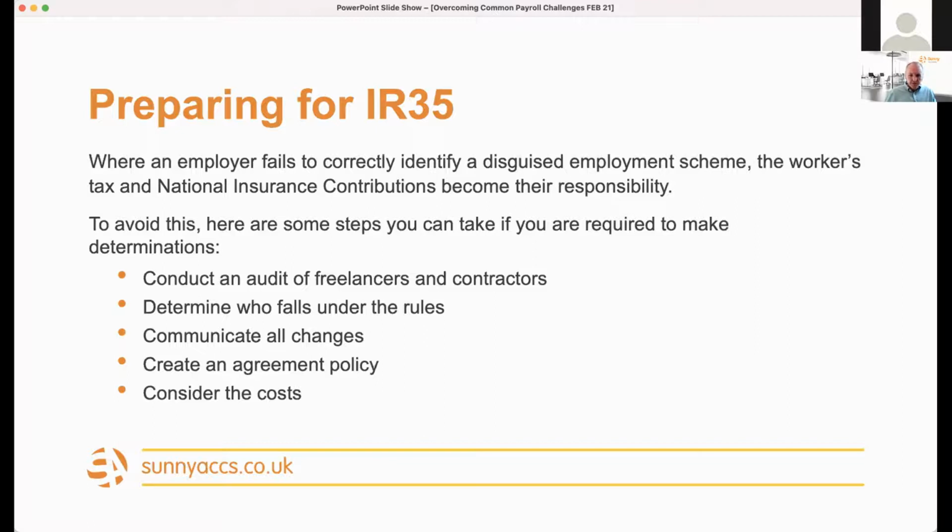Create an agreement policy. Businesses should prepare an agreement policy for new contractors they take on from April 2021, which clearly outlines the contractor's employment status. Existing contractors might also need their agreements adjusted in light of the IR35 changes if they run into the new financial year.